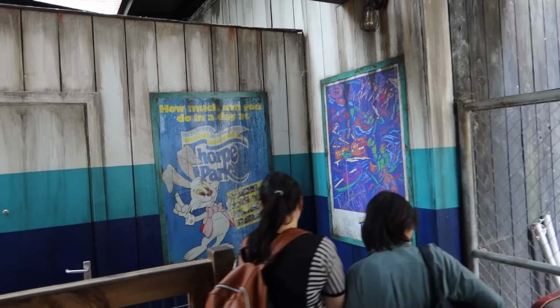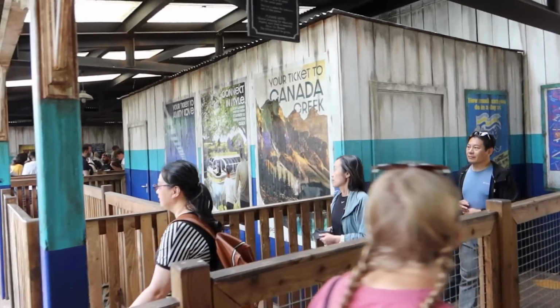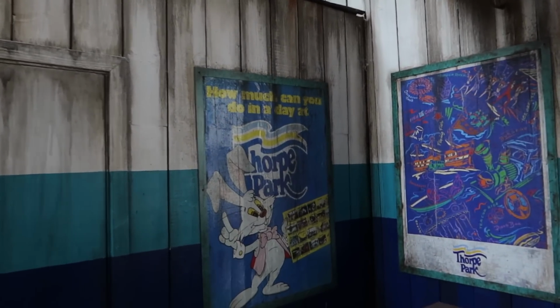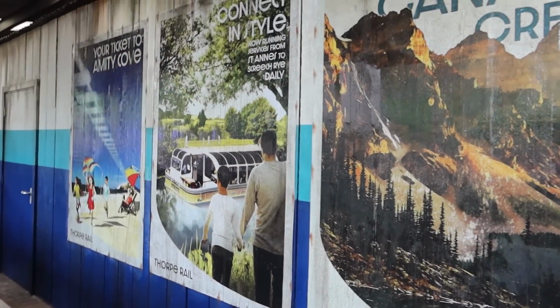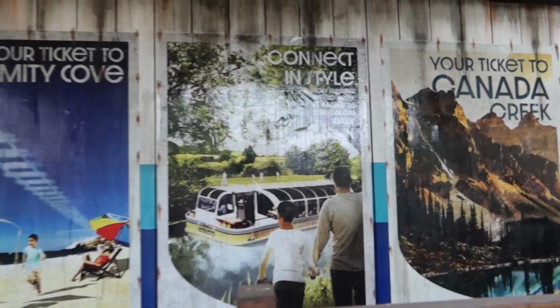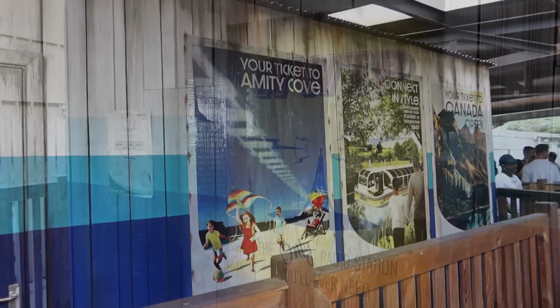Lots of great throwbacks to Thorpe Park here in the queue lines, such as the signs over there. Your ticket to Canada Creek, this is really nice. The old Thorpe Park logo, some of the old branding for the park. And the same just round here too. Thorpe Rail, your ticket to Amity Cove, the old boats that used to run here. Oh, throwbacks. Let's see if it is 20 minutes.